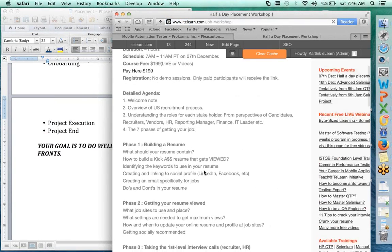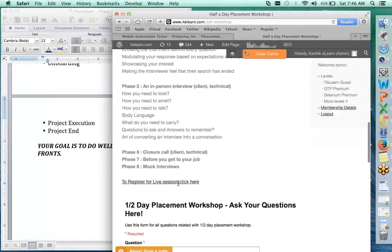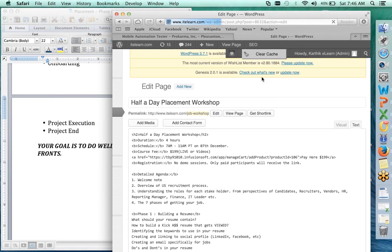So when we look at our phases, building a resume, getting your resume viewed, taking the first interview calls, and so on, all of these things. In fact, we will go through where you're going to post your resume. Okay, Karthik, in phase two, we will discuss this. Sure. I think I should put that because it is not explicitly mentioned here, so I want to make sure that that is there.